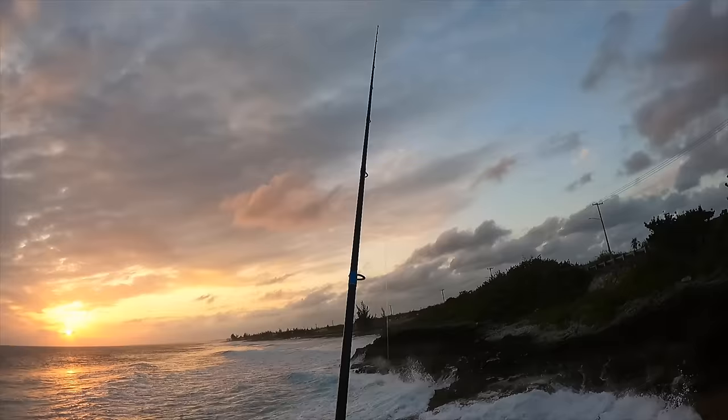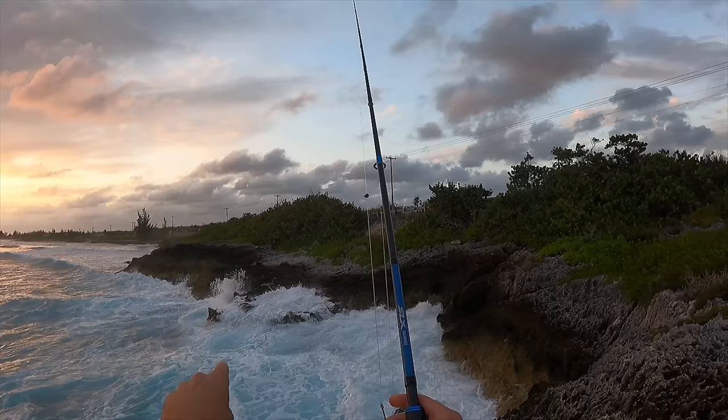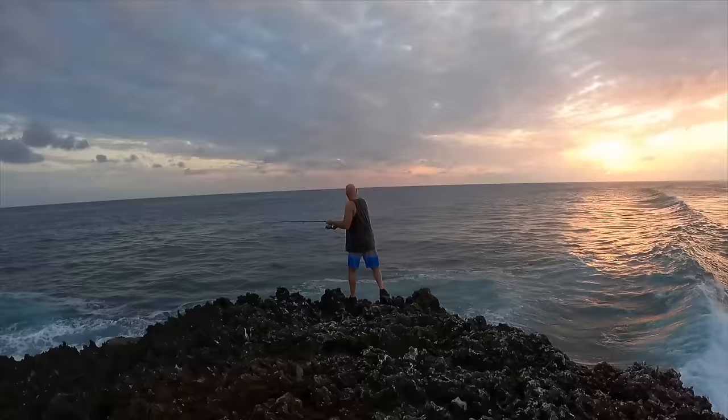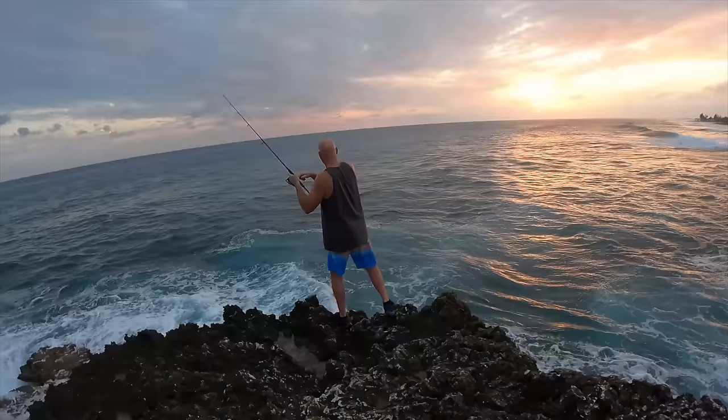Look at that beautiful sunset, my friends. Oh, look at that. That's almost an arrow. They got a scale on the tip of the hook. That could cost you a fish. There we go. Oh man, what a beautiful evening. Fish on again. I didn't have time to bait up. My dad hooked up on another one.